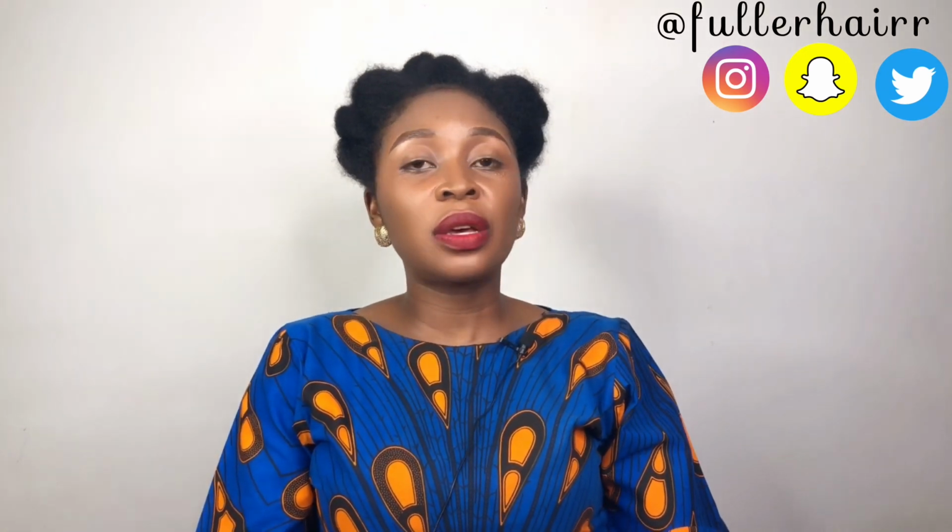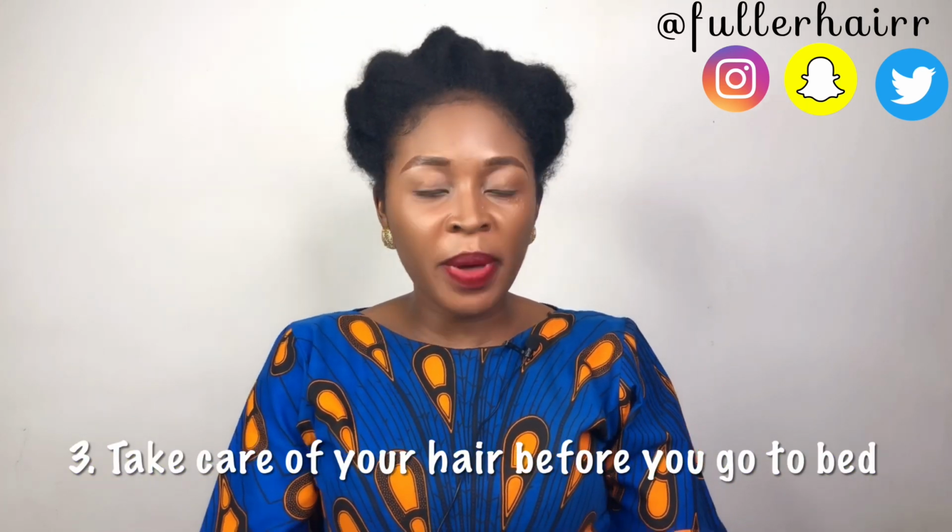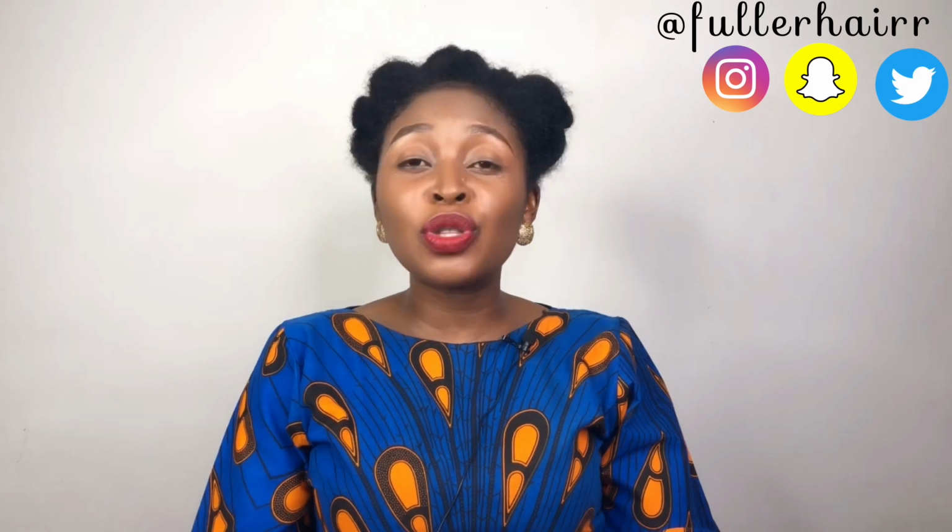Now the third method on how you can prevent single strand knots from occurring in your hair: take care of your hair before you go to bed. Now, a lot of us go to bed with our hair loose. That's very wrong. Put your hair in twists, braids, or even get an African threading method done in your hair. You can put your hair in twists just like I did before going to bed. Do not go to bed with your hair loose.